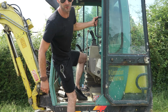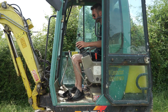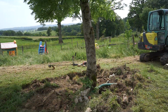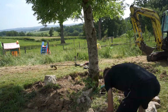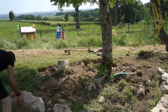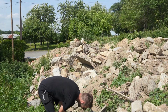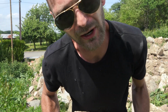Come on, you know I wouldn't dream of doing this kind of manual work if I didn't still have this thing. As you can see, we're not short of rock on the property. It's like the bloody Flintstones in our house.